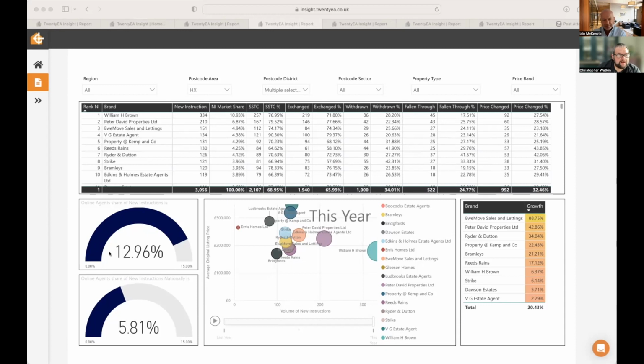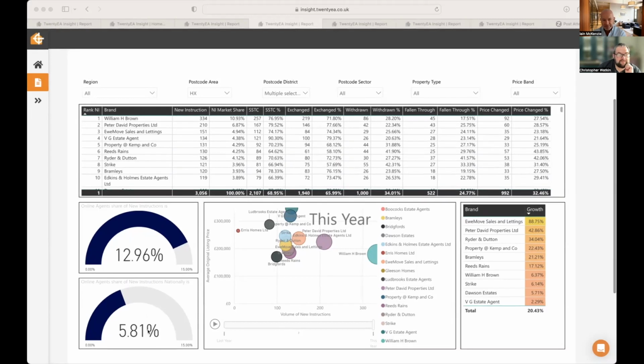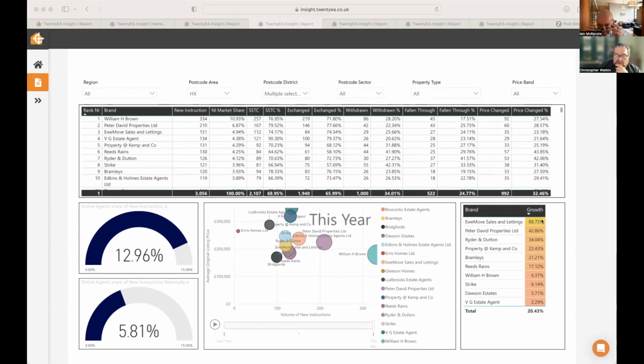Exactly. Interestingly, the number of online estate agents is quite high at 12.9% compared to the national average of 5.1. Yeah. And then this here on the right-hand side shows you their growth in new listings. And it looks like, well done, YouMove. I think it's Mike, we said, up there. Peter David, again, their guys are doing well. Ryder Dutton, doing well. So again, there's some growth here, an average of 20%. So is your listings more than 20%? Because if it's more than 20%, you are outgrowing your competitors in Halifax.